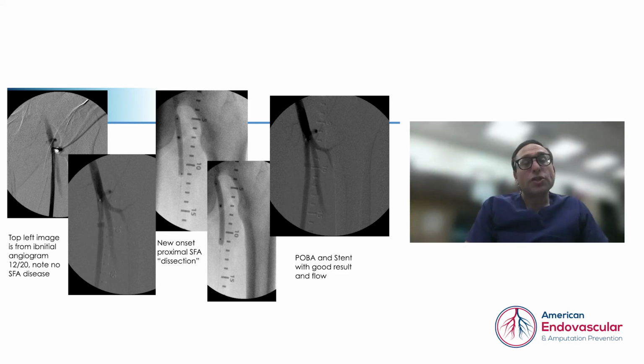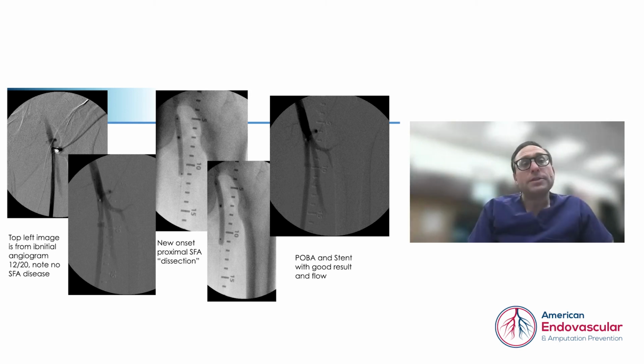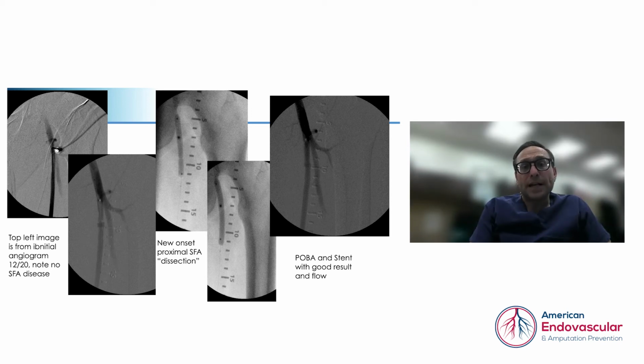So in this procedure, we took a different approach, and we went with the antegrade approach as opposed to the initial time. We went what we call up and over in order to treat that. You can see here at the proximal SFA dissection, we have an area of balloon, which was effacing the waist. We were able to efface the waist, but we didn't like the blood flow initially, and therefore placed a bare metal stent in that location to really tack up that dissection and provide optimal blood flow to go more distally.